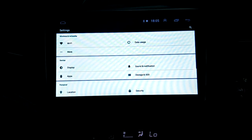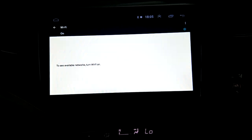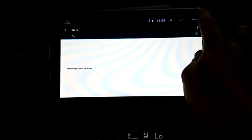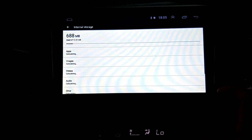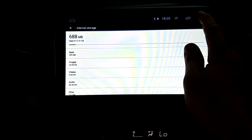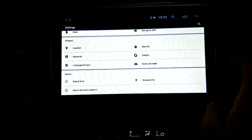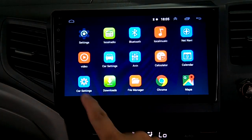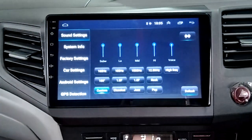Setting. Turn on Wi-Fi. Connect with your phone hotspot for internet. Storage. Change your language. Okay, car setting. Equalizer.